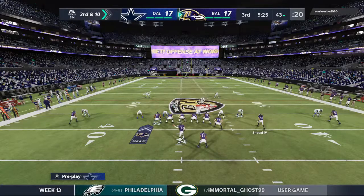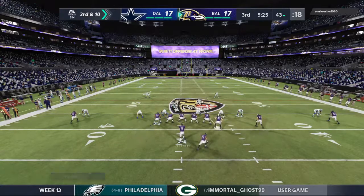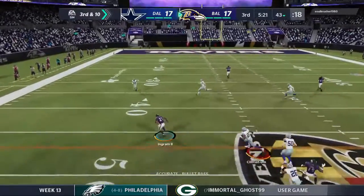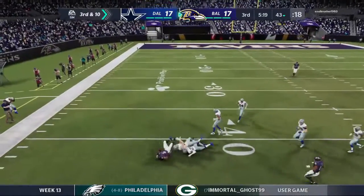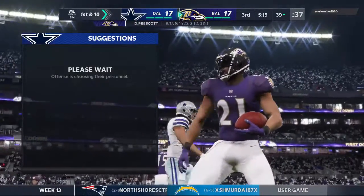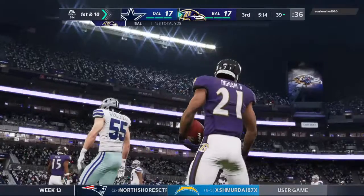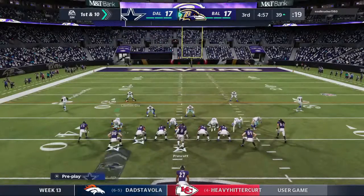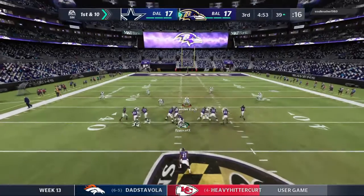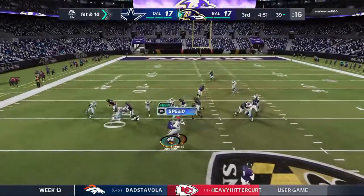Hey, 50. We're going to 54 right here. And again, it's Prescott. And this time he's got the hook up. It's complete. And he's going to have another first down here as the tackle's made at the Cowboys' 39. A big one there for the Ravens. It goes for 18. So from Cowboy territory now, here's 1st and 10 at the 39-yard line.